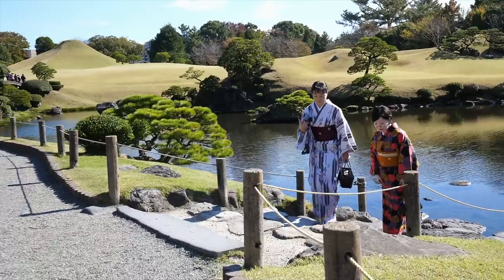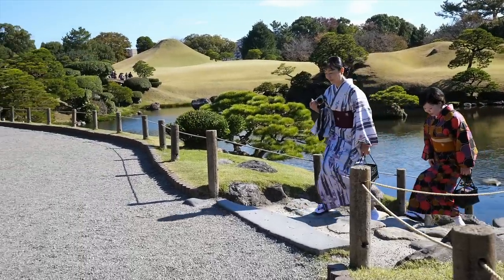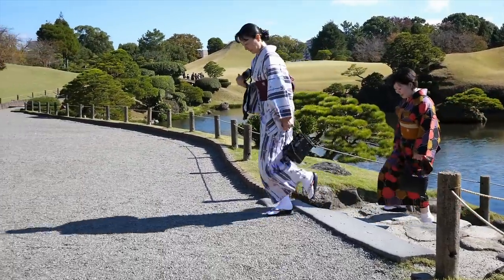But there's not much information actually online or in the pamphlet about it. So we're not really 100% sure, but we enjoyed it. We did. It's very beautiful. It's definitely very picturesque, and you could take some amazing photos here. Which is what most people do when they come to a garden anyway. So it has everything you could ever want.